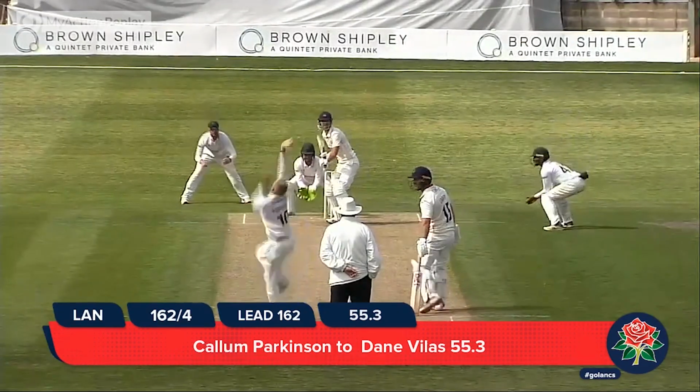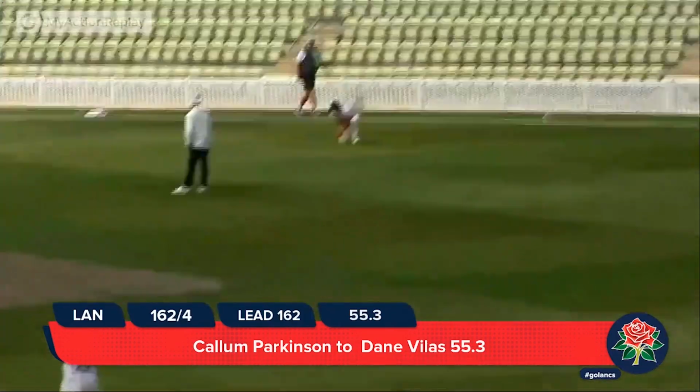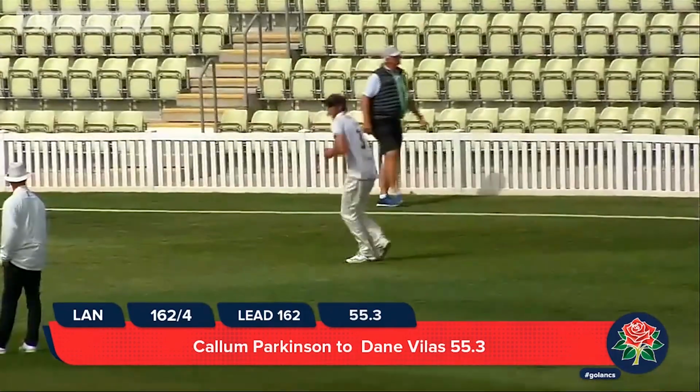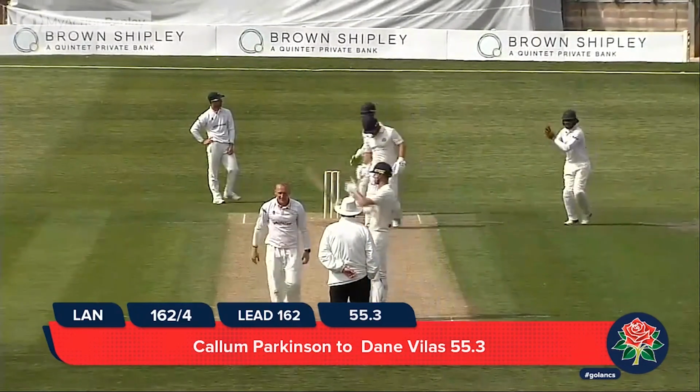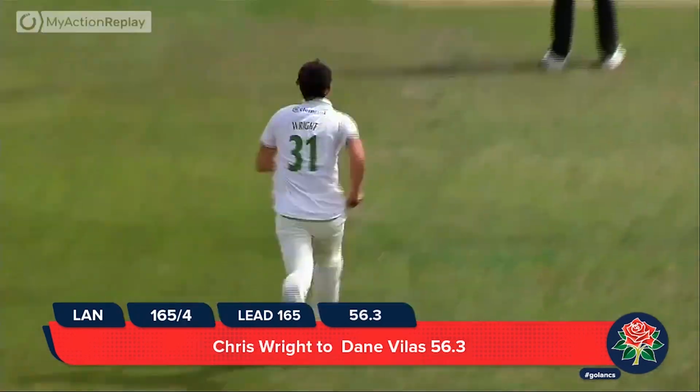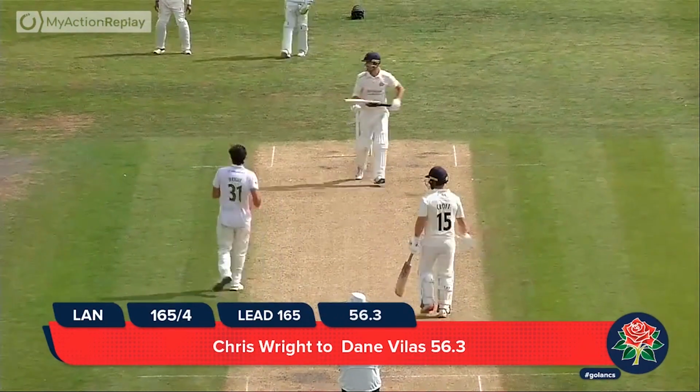Short extra cover, short mid wicket. And Vilas sweeping out towards square leg and jogging through for a single. And Dane Vilas picking up this season where he left off last season. Be a good end to the session. Can Leicestershire force a breakthrough? Well, not with that delivery.